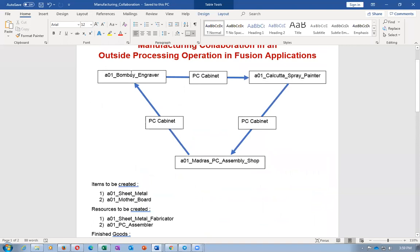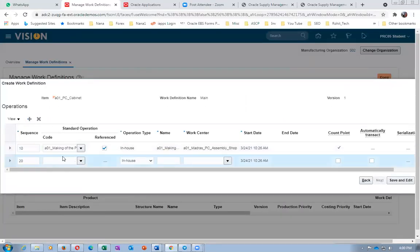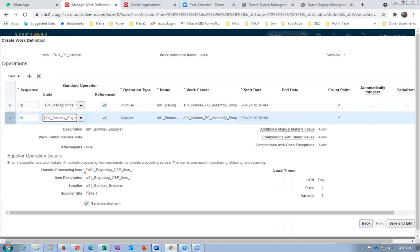Once it is made, next is what? Engraving operation, for which we have to ship the PC cabinet. So we have to do the create ship transaction. Click on plus and then drop it down. Is A01 the tab? And here, Bombay Engraver is a standard operation in which we are going to ship the product also. Click on it. It's a supplier operation.